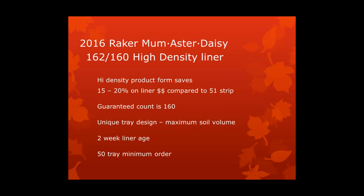Our newer product form for garden mums and asters is the 160 high density liner. It's definitely a money saver. Just because of the high density, we are able to offer this at a 15 to 20% better price than our 51 strip. The guaranteed count is 160. It's a really cool tray. Even though it's a 160, it has a real high soil volume.